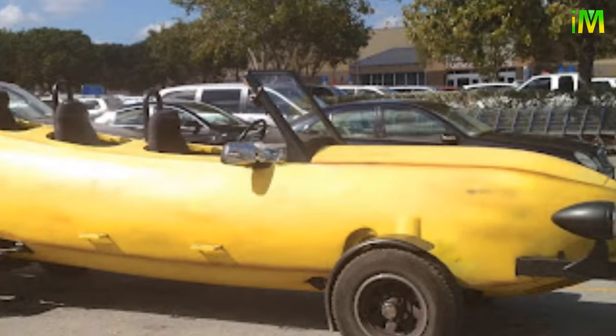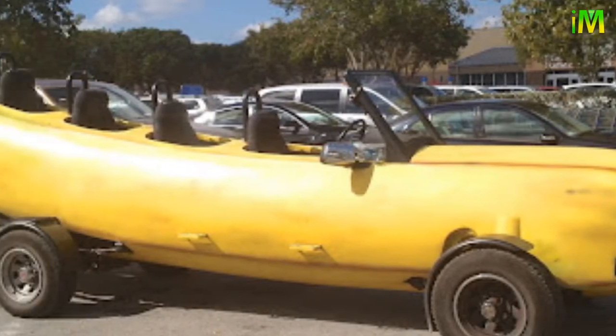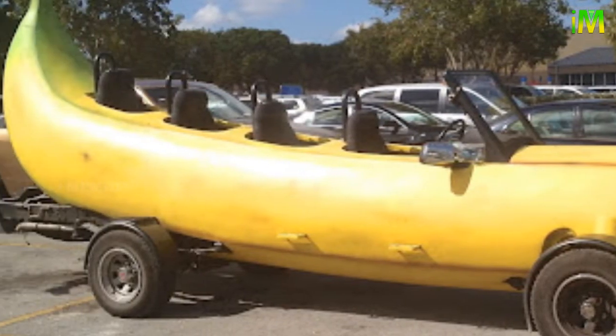Have you ever expected that fruits will run on the road while you are driving? It's true. Steve Braithwaite made it up.